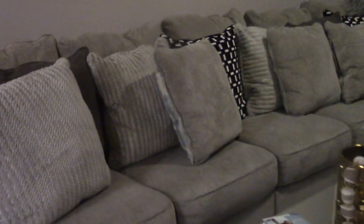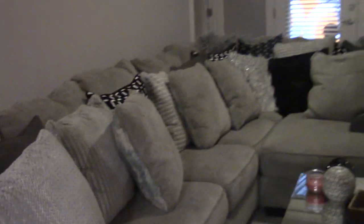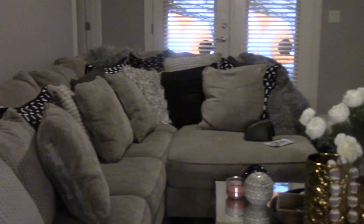I can't believe how everything looks right now. Look at the couch. This couch, the way it looks right now, reminds me of that commercial where she's got all those pillows, nowhere, nobody got nowhere to sit down. That's what this reminds me of.